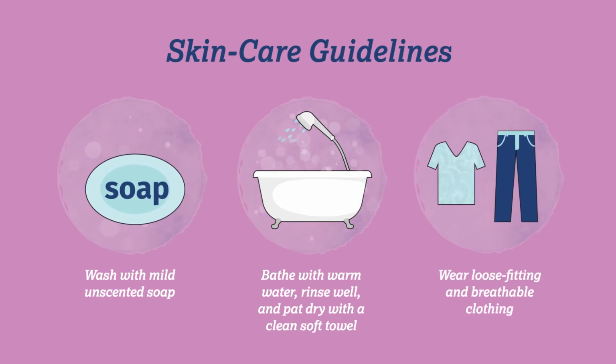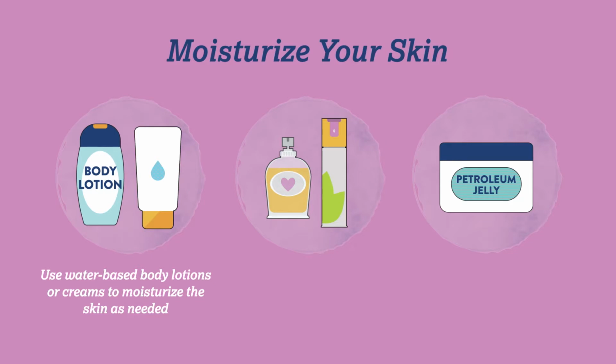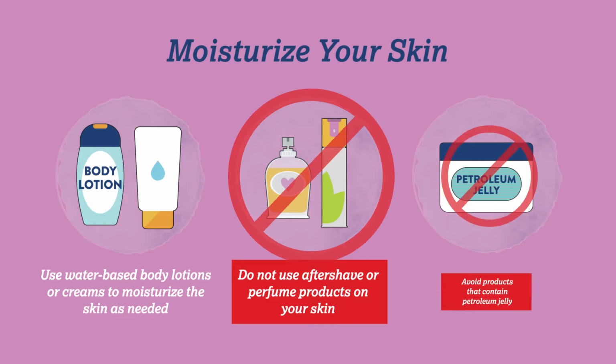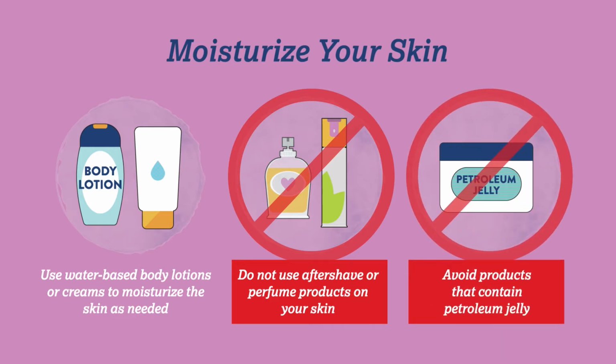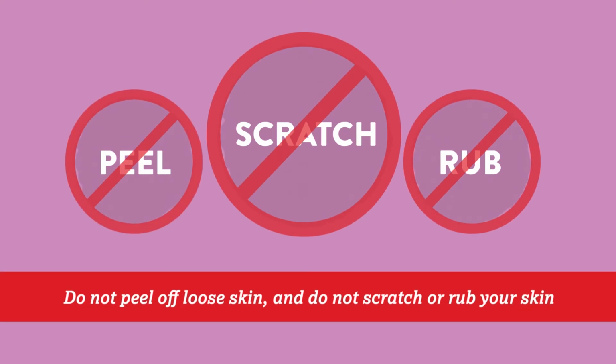Wear loose-fitting and breathable clothing such as cotton. Use water-based body lotions or creams to moisturize the skin as needed. Do not use aftershave or perfume products on your skin. Avoid products that contain petroleum jelly. Do not peel off loose skin, and do not scratch or rub your skin.